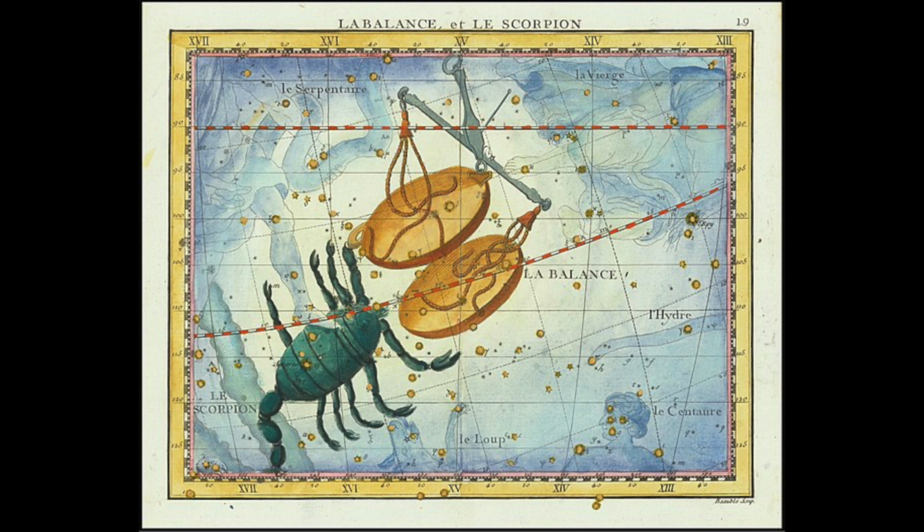Both of those figures were put into the sky as constellations, but in opposite parts of the sky. So Orion is a winter constellation. You get to see it during the winter months. And as Orion sets in the late spring, Scorpius rises. So they're never in the sky at the same time. Scorpius is seen during the summer months, and Orion is seen during the winter months.